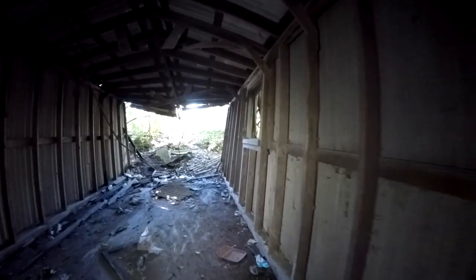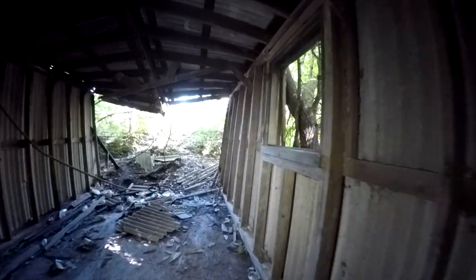No, this is the far, far end. We've made it all the way to the garbage dump. So you could have parked over here. Yeah, this is a garbage dump out here now.